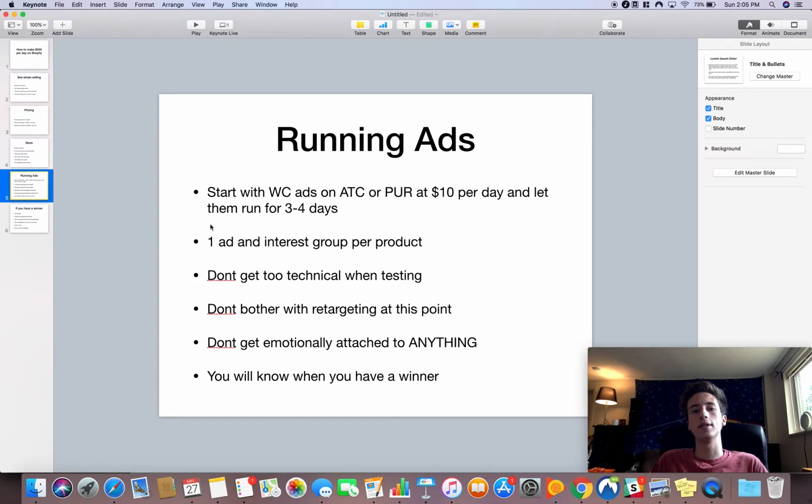So when it comes to running ads, you're going to have to test a lot of products. That's what we talked about earlier, and this is the schema that I use to test them. So start with website conversion ads on add to cart or purchase, depending on how many conversions your pixel has. Add to cart or purchase might be better for you, but a lot of my ads, even though my pixel is well seasoned, has tons and tons of purchases on it, I still run a lot of my advertisements on add to cart, and that's because if add to cart is getting you sales and it's profitable, why change it? It doesn't necessarily need to be changed at all. So test things out, see what works for you. But at the end of the day, I recommend add to cart for the most part.